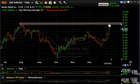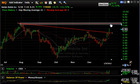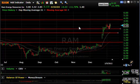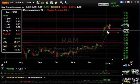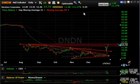NQ, which took out the declining tops line today across here with a pop of 73 cents or 11.7%. Maybe headed now for a test of the $8 range. That's our short-term target. Swing trade RAM jumped 33 cents or almost 12% on 4.2 million, and it's going to challenge the 3.45 high of last week. Should we get through that, I'll look for a move to my swing trade target of 4.25.